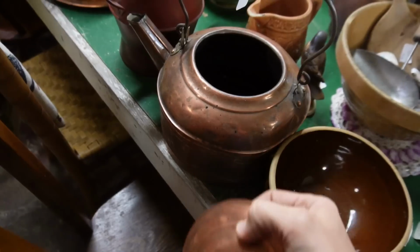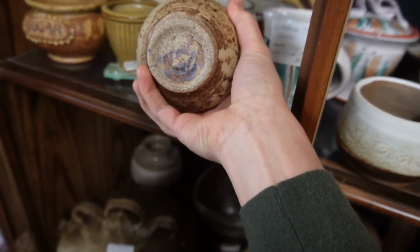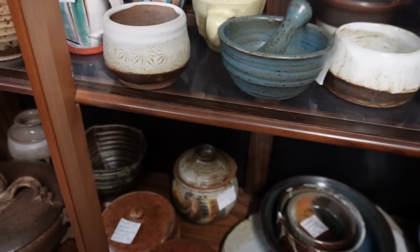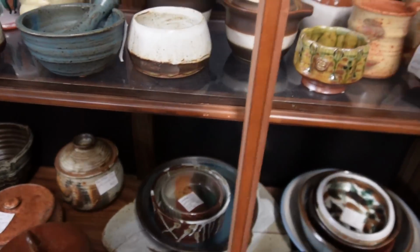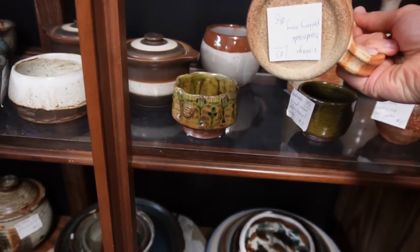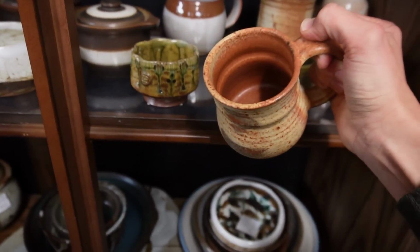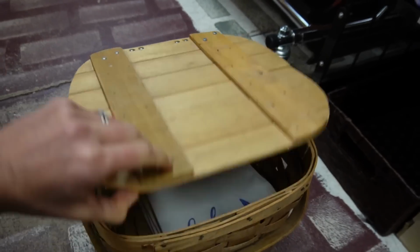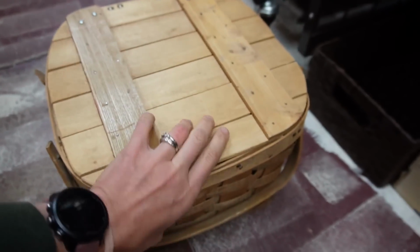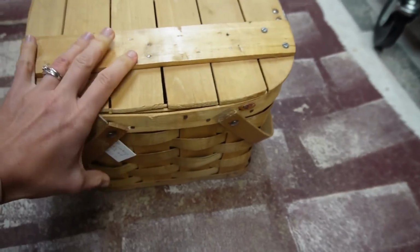So a fun antique store to shop at. The pottery, you'll see I picked up a pottery mug that I share in my haul, and just some really pretty pieces. So antiquing is a great way to find those one-of-a-kind items, and that's what I love about going to thrift stores and antique stores: most of the pieces you find to decorate your home are not things you could get at a big box store. So fun finds at this antique store. I didn't buy too much, but just enough to decorate with for Christmas.